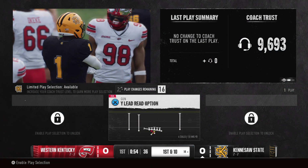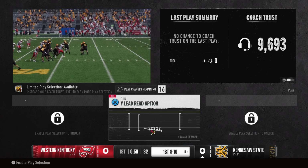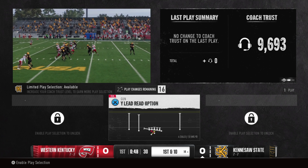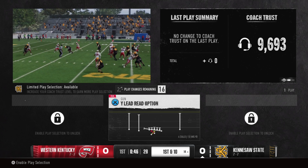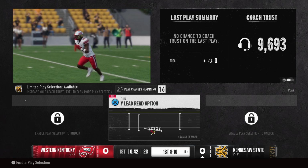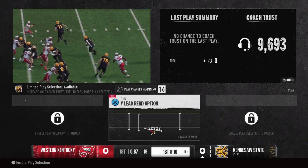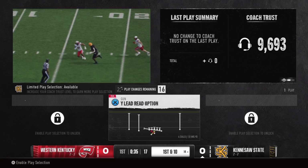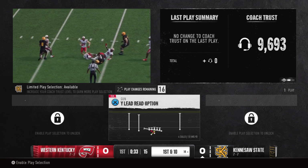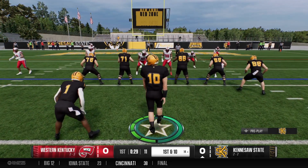It's so nice as an offense to know you can generate explosive plays by handing the football off to this guy. He has got incredible speed. Kennesaw State coming out with another first down.